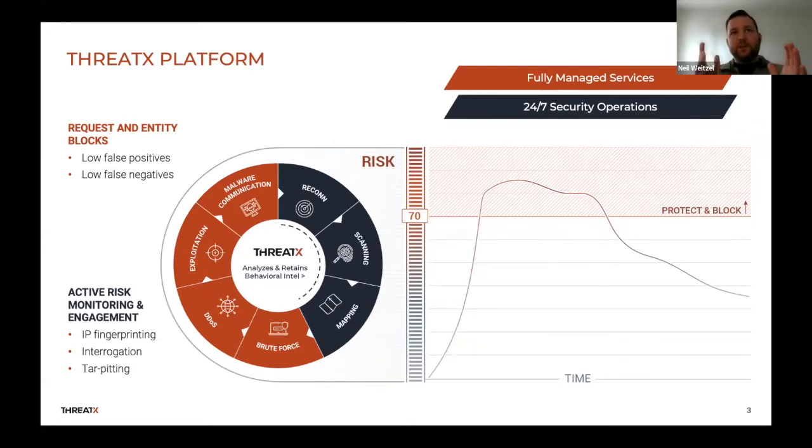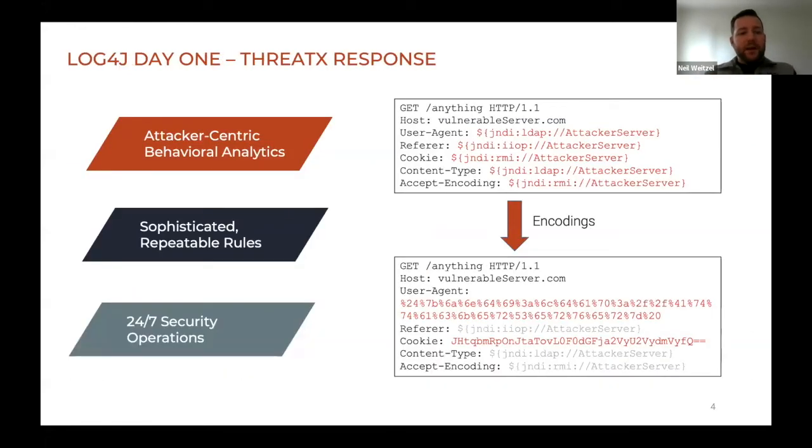That lets you know a little bit about where our technology sits and how our team is able to do it. So now let's look at that in the Log4j context. As soon as the Log4j 0-day vulnerability began, we essentially jumped right into action. This has really helped us stay ahead of the attack right at the onset.